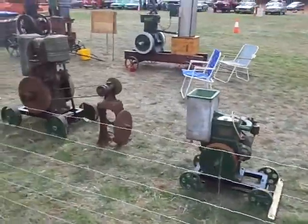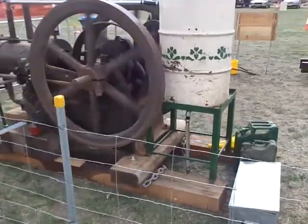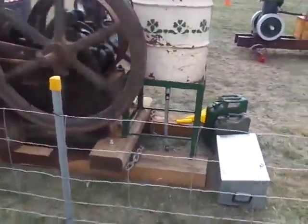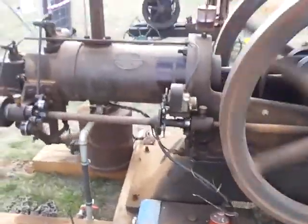All Jono's engines. Just along through here. Old Austral on its new tank. Got a new tank and a new system. It's actually got better wood now. Running beautifully.